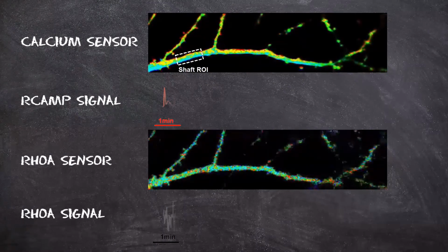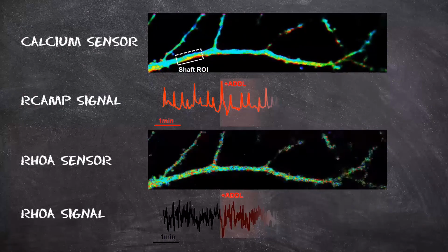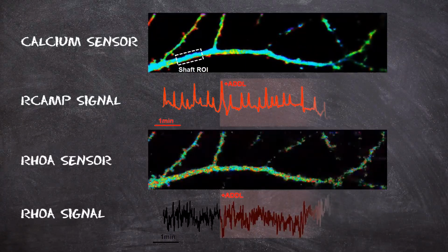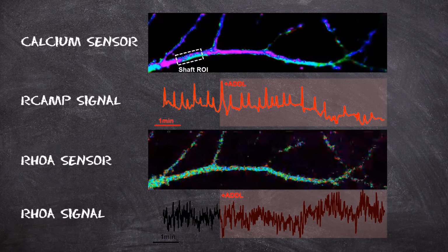Imaging studies of neurons expressing these sensors revealed, following A-beta exposures, that NgR RhoA signaling is specifically activated along the dendritic shaft, and this NgR signaling activation inhibits calcium activity in this domain.